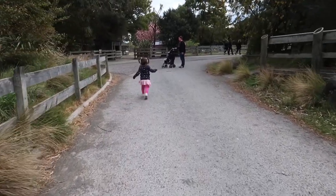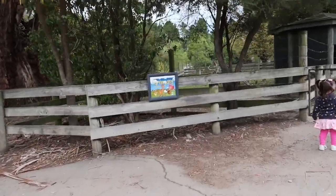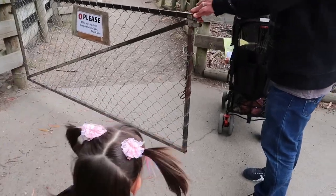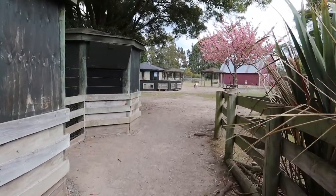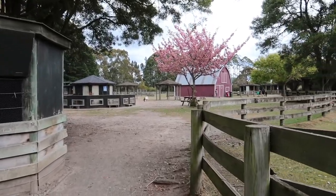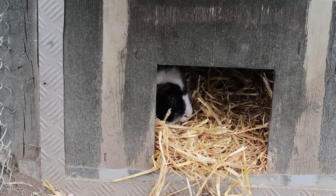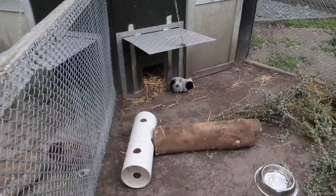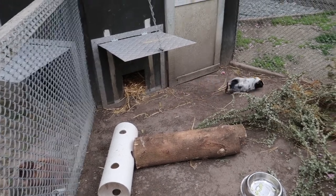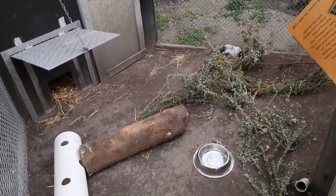Careful. We're going to the farmyard now. Inside, let's go. The sheep, a lamb. Look at that. Wow.